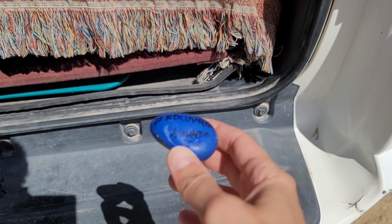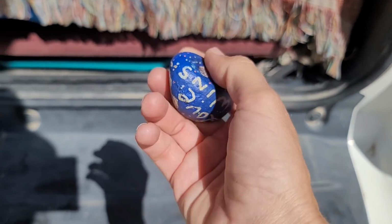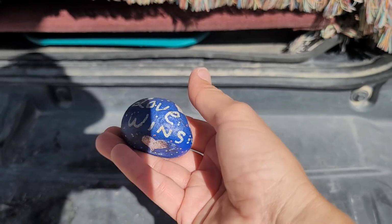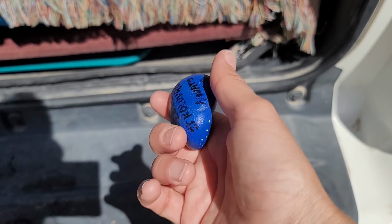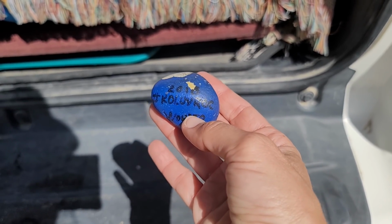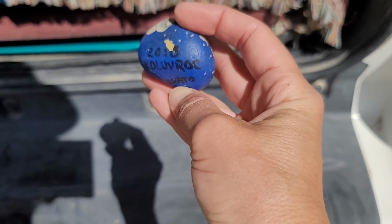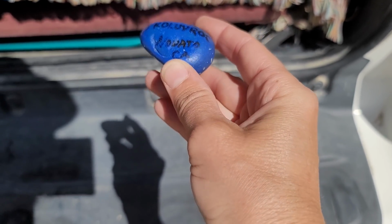I think I showed the video of me finding it. It was sitting on that wall right in front of the cabin, and it's one of those little rocks that has a positive message on it. This one says love wins. And then I think what you're supposed to do is, there's a hashtag written on it, and you're supposed to take a picture of where you found it and then post it with that hashtag. It says somebody left it here in 2018 from Novato, California.